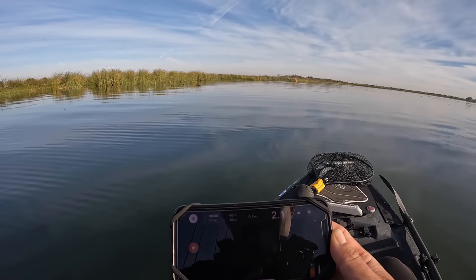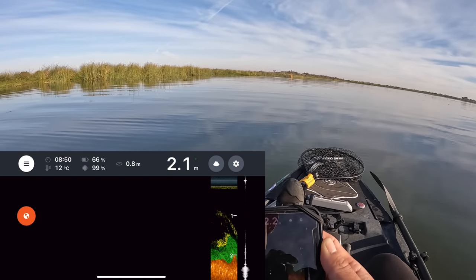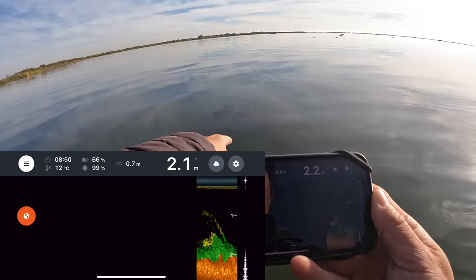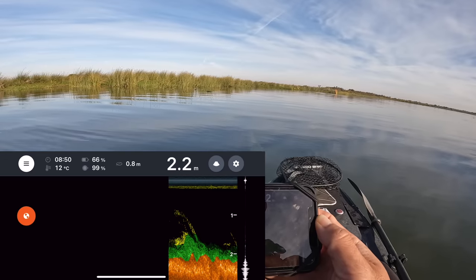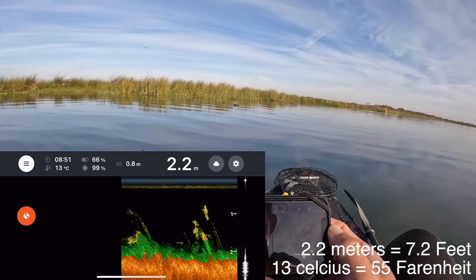Okay. Well, there's some grass down there, and you can see some of the patches sticking up. And there is some decent depth. Remember, this is in meters, so what, like 4 or 5 foot? Water temp 13 degrees Celsius.